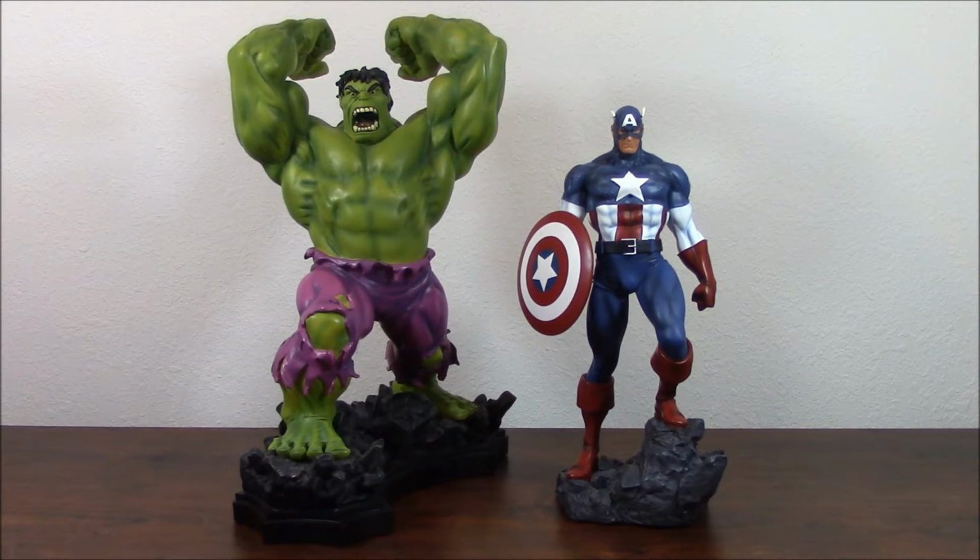As you can see, he pairs well with Bowen Designs pieces, mostly the older ones. It's just the perfect size. And some of the Kotobukiya new stuff, some of the stuff that has this size. It's just a perfect piece, a perfect matchup. I really like how they look together. And I love this Captain America, and we always want to praise it. But here you can see the size comparison between both.